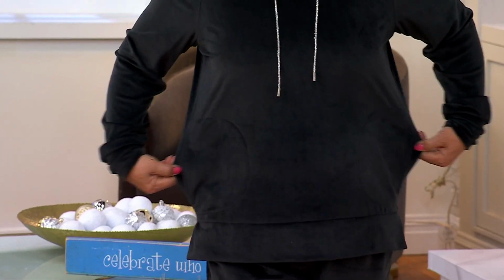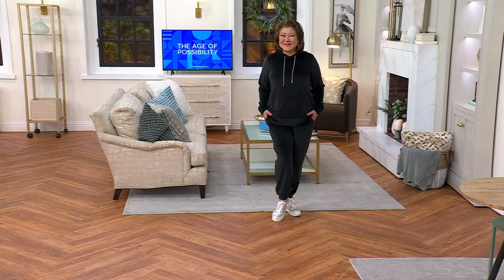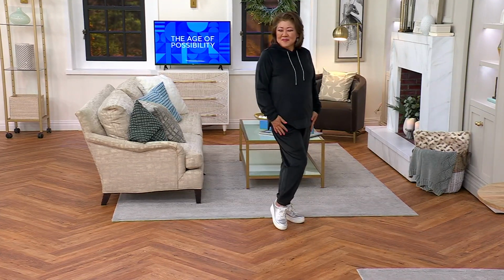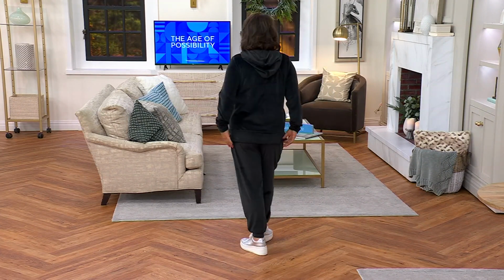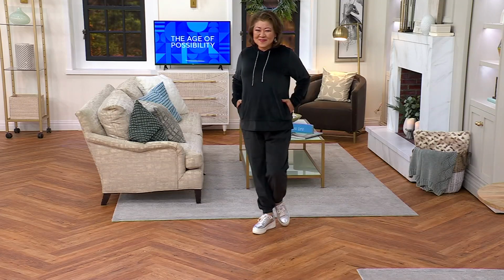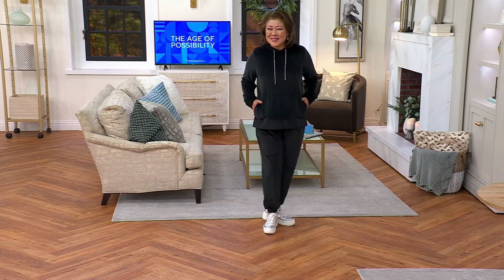Oh, 100%. Because here's the thing, we have a jegging in the show. This hoodie goes great with the jeggings, great with your jeans. You just look polished. But you do look polished when you have that head-to-toe set. And Nancy, many years ago, we did 2-piece sets, top and bottom. Yep. And the thing is not everyone is the same size on the top and the bottom.